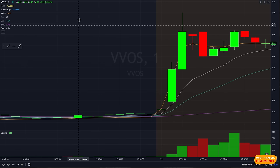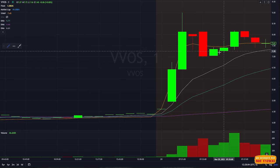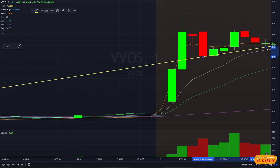Now at this point, after it pulled back right here, I said, all right, actually, now that I'm looking at this a little bit more closely, I'm noticing that we have ascending support and we're forming a little bit of an ABCD pattern. An ABCD pattern is when a stock comes up and forms a bull flag, comes up, forms a bull flag, does not make a new high, pulls back, and then it goes on the next attempt. Okay, so where's the trigger then?